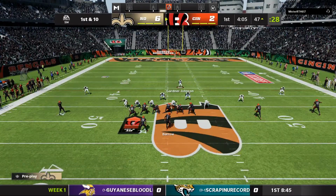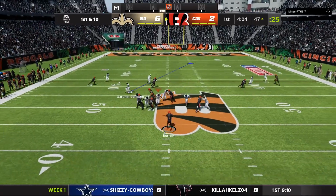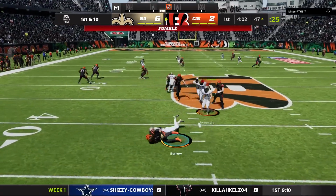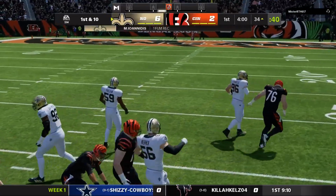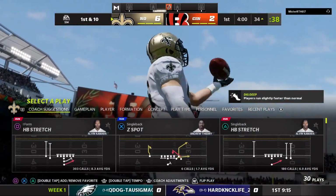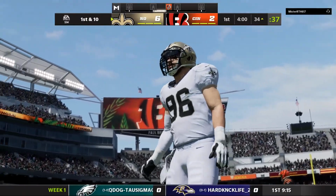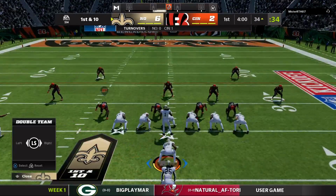So in Saints territory now. Here's 1st and 10 at the 47. Now Burrow loses the football, and this is picked up by the Saints. And his guys are going to take over at the 34-yard line. He was under duress, surveying, trying to find somebody to get the ball out of his hands. And in the meantime, the defense took it out of his hands.